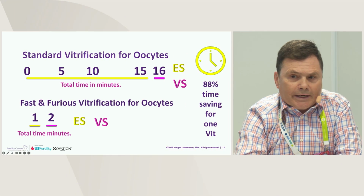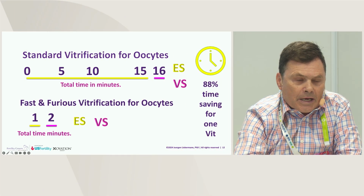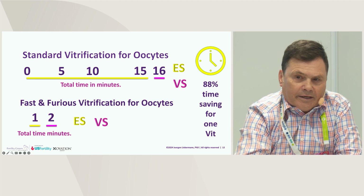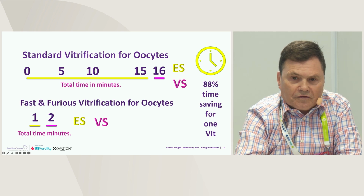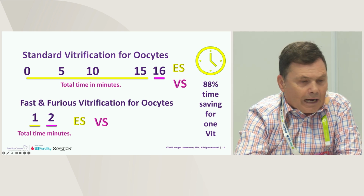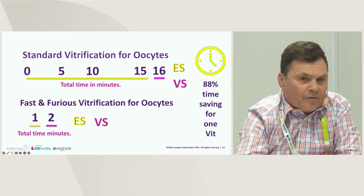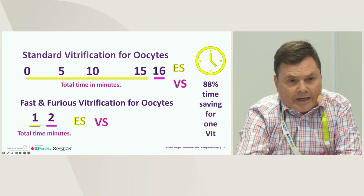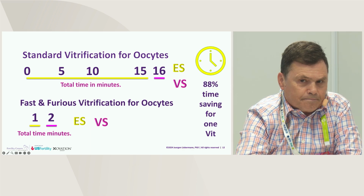Now I want to come to the oocytes. As you might know, oocytes take much longer. It's very time consuming. So the usual procedure is 10 to 15 minutes in the ES solution, then 1 minute in the VS, so a total of 16. And now I cut it down to 2 minutes. I keep them for 1 minute in ES, 1 minute in VS, and then they were vitrified. So from 16 minutes down to 2 minutes.